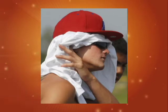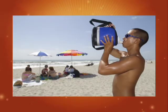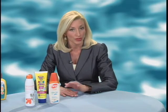To avoid dehydration and heat stroke, which can sneak up on you quickly, don't wait to be thirsty to drink. Keep water or sports drinks with electrolytes on hand to maintain hydration and to stay indoors during the hottest parts of the day. Wearing lightweight, loose-fitting, light-colored clothes helps as well.